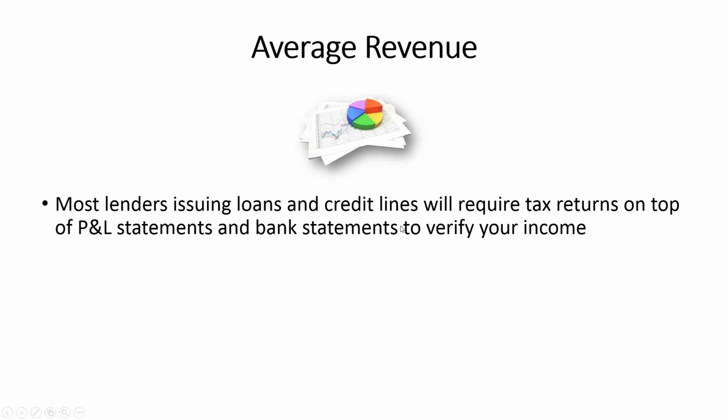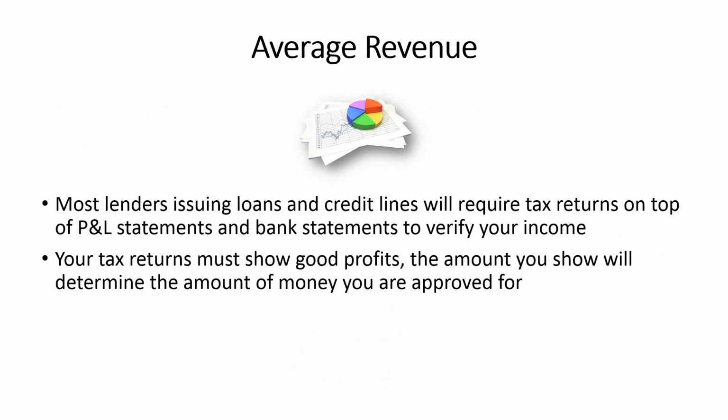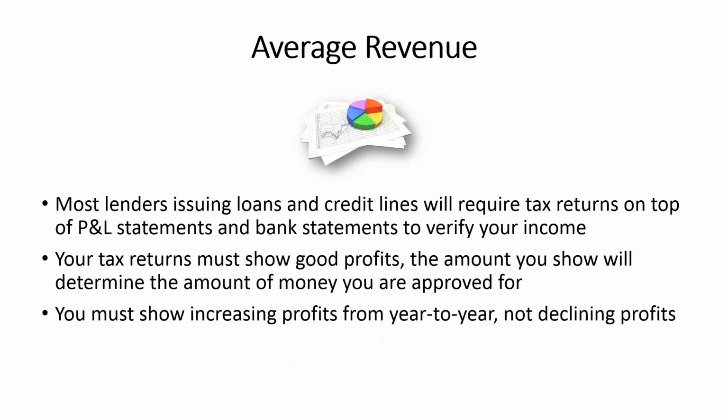Most lenders issuing loans and credit lines will require tax returns on top of P&L statements and bank statements to verify the income. Your tax returns, again, have to show good net profits. The amount you will show will determine the amount of money you're approved for in a lot of cases. So when you get a loan, a lot of times the amount of money you get is equivalent to your net profit, just as we talked about with credit lines earlier. So it's something to keep in mind.